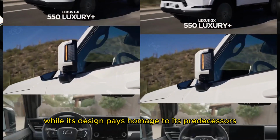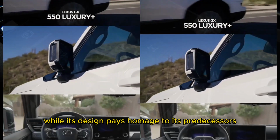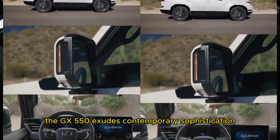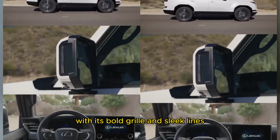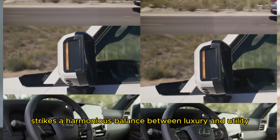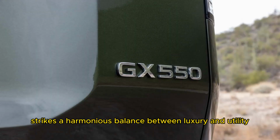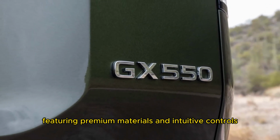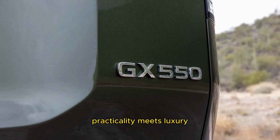Aesthetic appeal. While its design pays homage to its predecessors, the GX 550 exudes contemporary sophistication with its bold grille and sleek lines. Inside, the cabin strikes a harmonious balance between luxury and utility. Featuring premium materials and intuitive controls, practicality meets luxury.